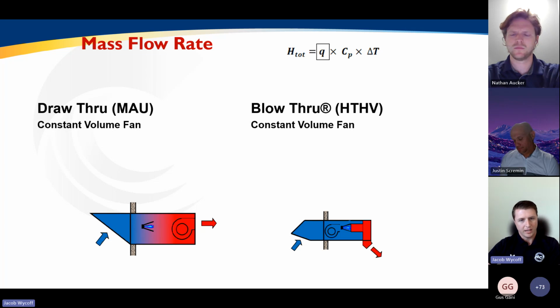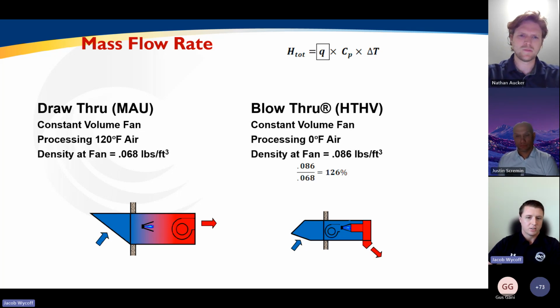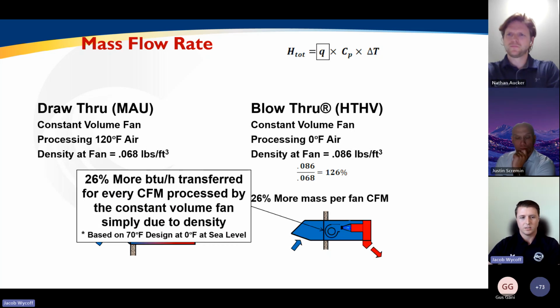Referencing that same formula, you can look at it in the top right, comparing a draw-through versus a blow-through style unit. The draw-through unit, once again, is processing 120 degree air, where the blow-through unit is processing that 0 degree cold, heavy, dense air. That's a large difference in density of 26%. And that 26% difference in density directly relates to a 26% difference in mass flow, and therefore 26% more BTUs transferred to the space for every CFM processed by that constant volume fan, simply due to the differences in density that the blowers are seeing.